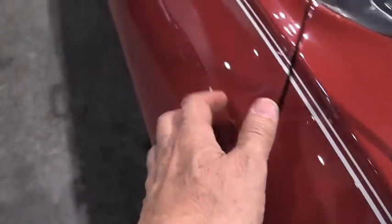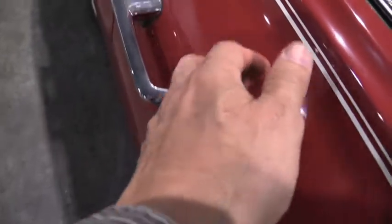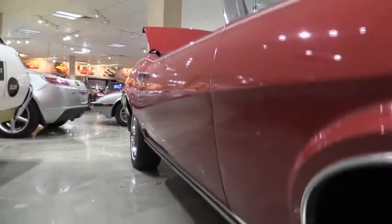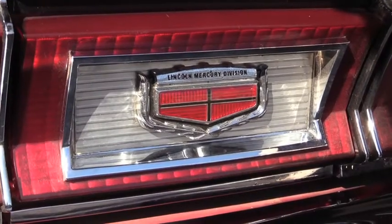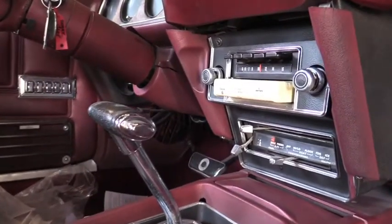Forgetting to bring a magnet is what can happen when Roger inspects a car. The other thing Roger's on the lookout for is the cosmetic condition of the car. Since the most expensive part of any car is the interior, this is where the cosmetic inspection starts.